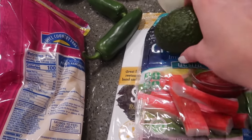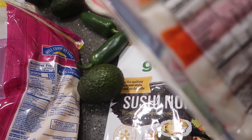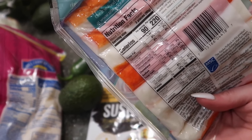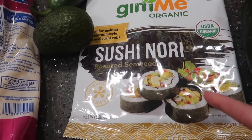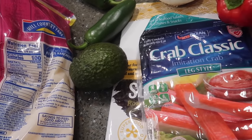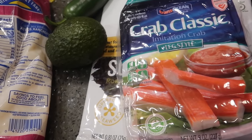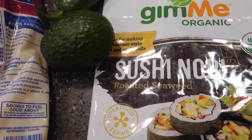This is new. Okay, so I never buy imitation crab. I never bought it, but I wanted to make sushi at home, so like some California rolls basically. So we got some nori, I got these little crab slices. I'm just gonna peel them off and put them in the sushi, in the nori. So that's just seaweed nori.